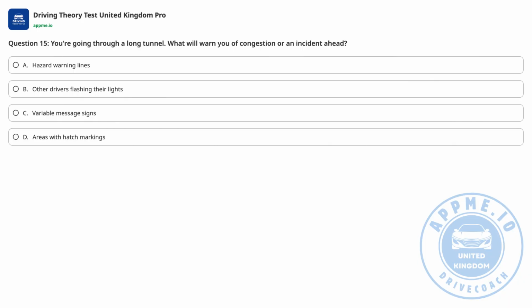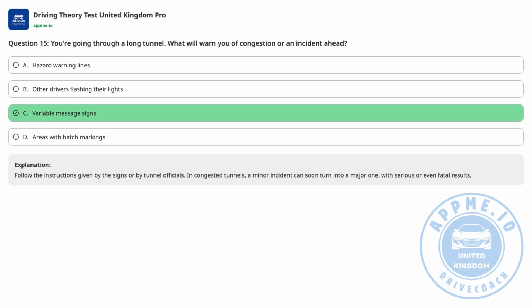Question 15. You're going through a long tunnel. What will warn you of congestion or an incident ahead? A. Hazard warning lines. B. Other drivers flashing their lights. C. Variable message signs. D. Areas with hatch markings. The correct answer is C.